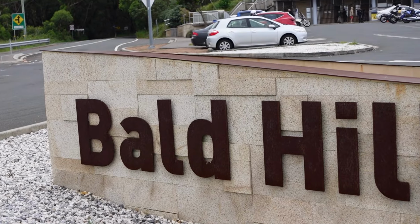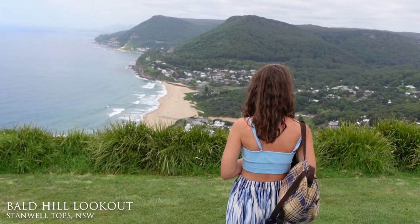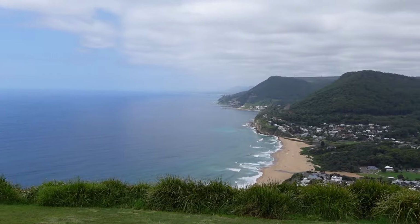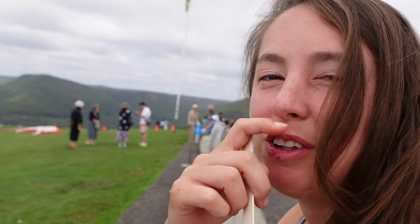Wow, I love this country. This view is amazing. We are now at the Bald Hill Lookout and we'll show you our view. It's lovely. It took us about 10 minutes from the Helensburgh station to get here, so it's not far at all. It did take us a little bit out of the way going to the Helensburgh station, but it was so worth it. It was so cool. Lovely view for food.